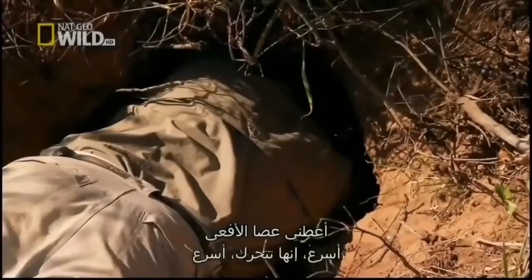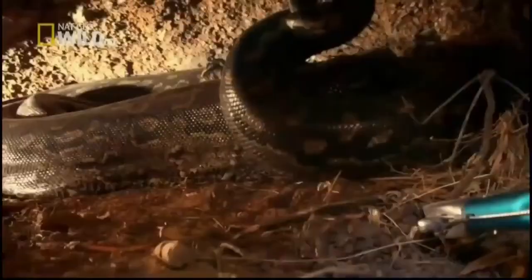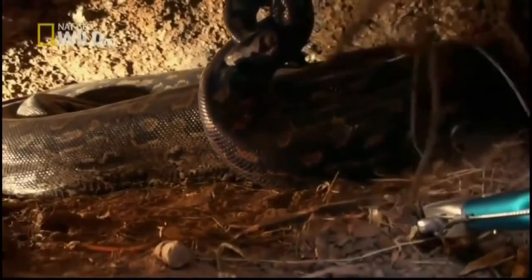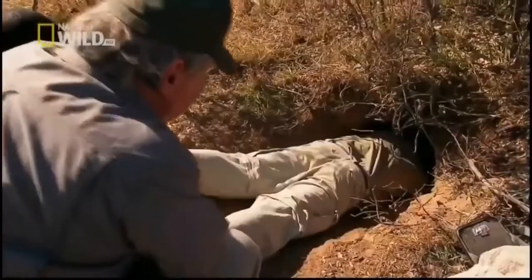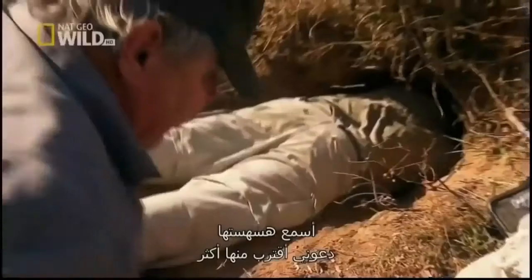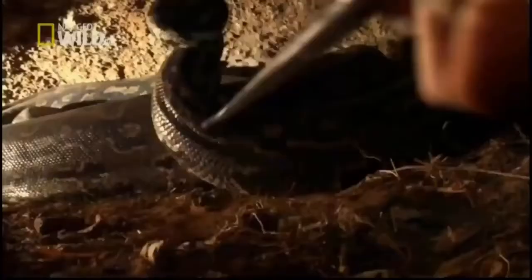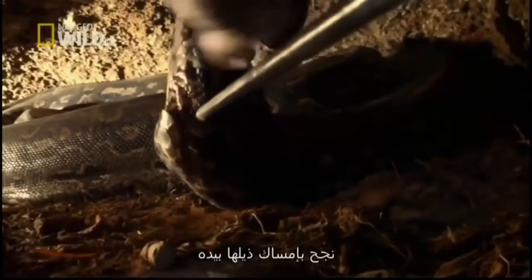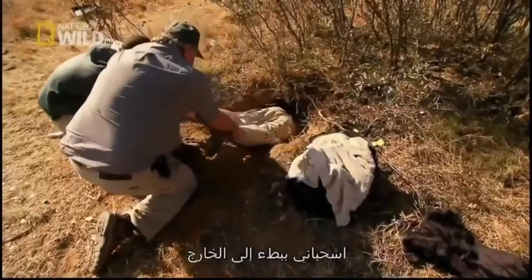Give me the snake stick. Hurry, he's moving, hurry. I'm so close. It's hissing. Let me go in a little bit. He reaches for the tail with his hand. Pull me back slowly. Slowly. I've got him by the tail. Pull. All right, hurry. Hurry. Get me out.